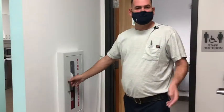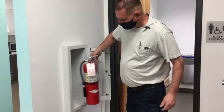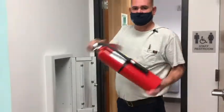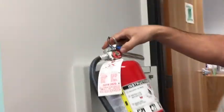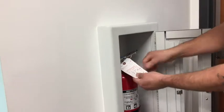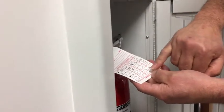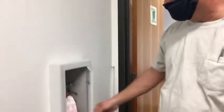This is how we check a fire extinguisher. You pull the fire extinguisher out, turn it up and down to shake the chemical up in it. We have a yellow arrow with a green. That means that it is good. Set it back in here like so, and you turn it over. You've got dates. You check it every 30 days and you sign off on it. That's how you check a fire extinguisher.